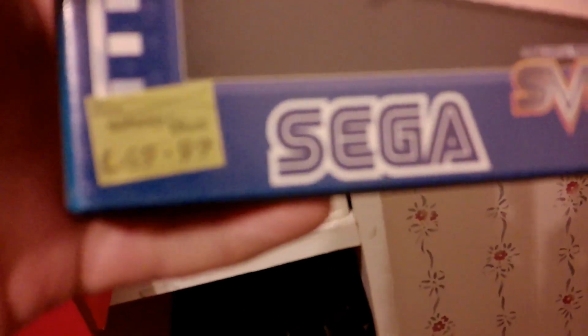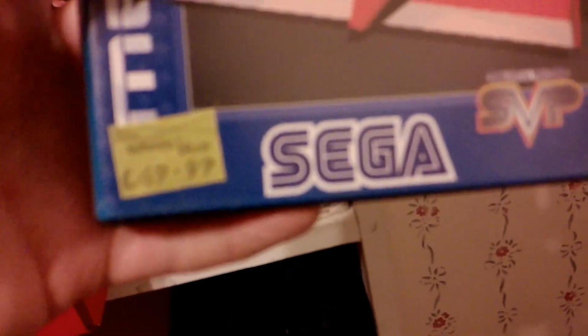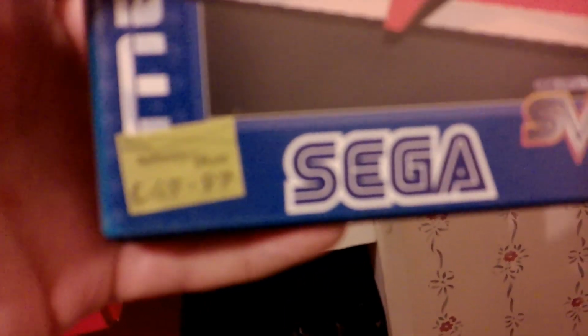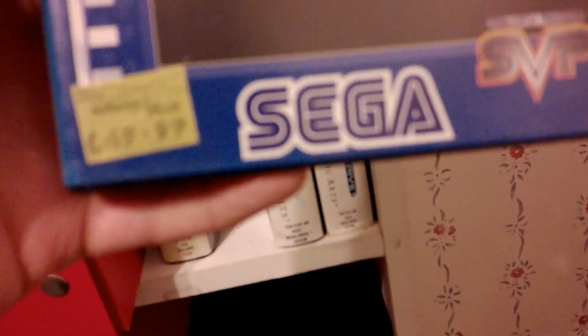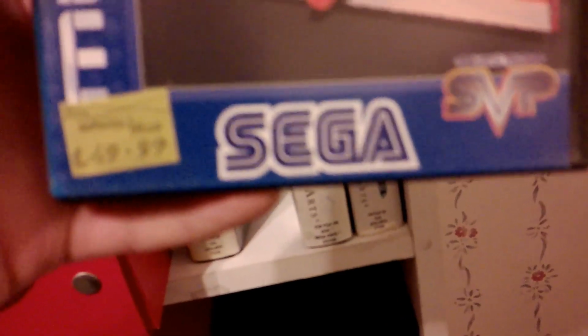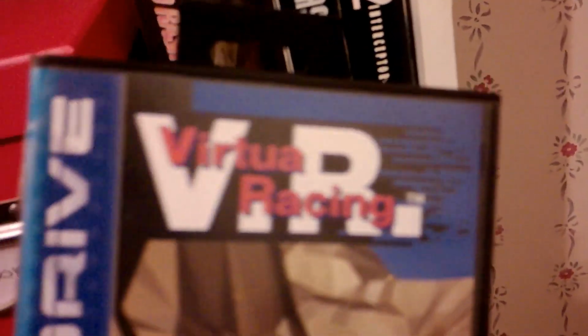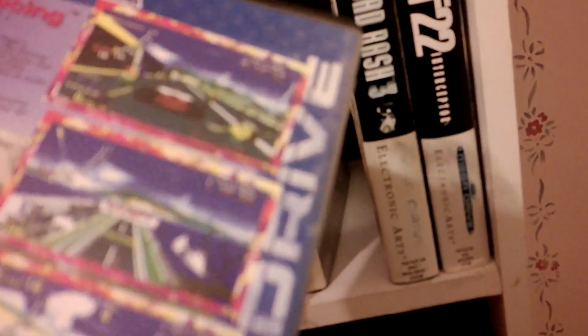If we can just see if the camera will zoom into that price tag on that. It was a bit faded, actually, so you probably can't see it. But I'll tell you what it says. It says £69.99, £70. £70 for a Mega Drive cartridge back in the day. I remember it took me at least a month to save up all my paper round money just to get this game, because it had a virtual racing chip in it or something, which made the graphics go all polygons, which is what we're so used to today.